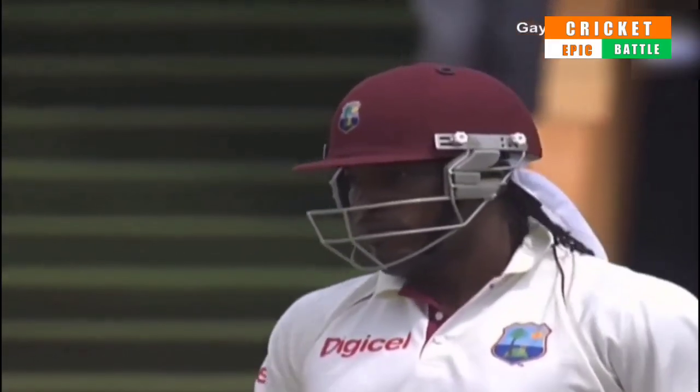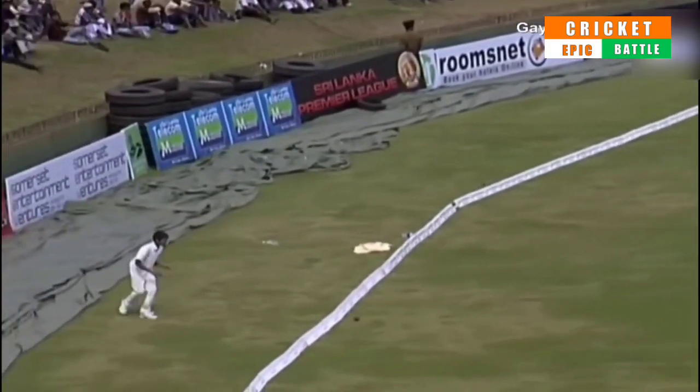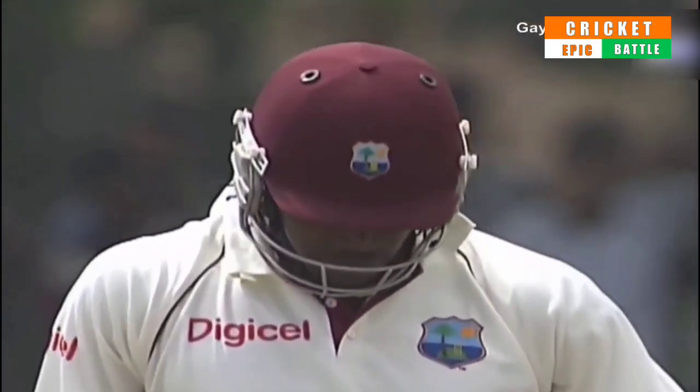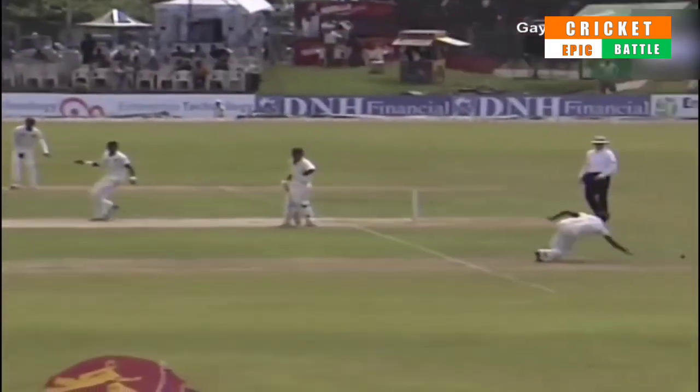Nice shot. He was really asking to be tucked away because it was a long half volley from Tilan Tushara, and off the middle of the bat and controlled by Gayle. Yeah, Gayle has been waiting for this. It's been a long time.